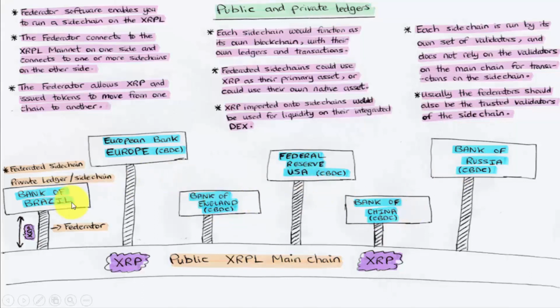But then the question is, why would they want to use XRP? Imagine they all have their own native tokens within their countries on the private ledger. The reason why they would want to use XRP is because there's going to be an issue of what? Let's just say the native tokens are their CBDCs. There's going to be an issue of interoperability, and that's where XRP comes in. How did I describe XRP to you? It's a decentralized neutral bridge asset liquidity token. The point here is it's neutral, and it can be used as a medium for interoperability between two different CBDCs.